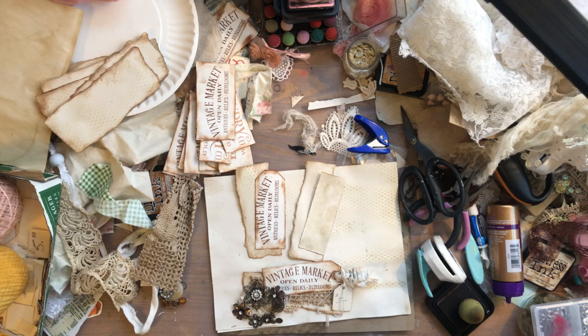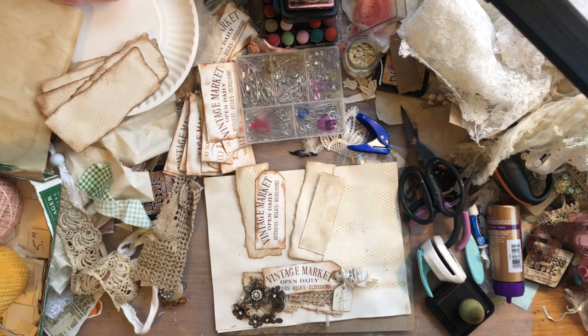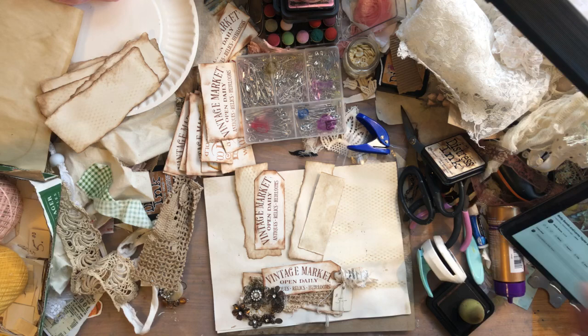Let me get everything situated. I have so much out right now that I can't even move. My favorite thing in life, my messy desk. Yes, I'm still coughing. Sorry. Turn the sound down. Mute me. Whatever you gotta do. Because I'm having too much fun.